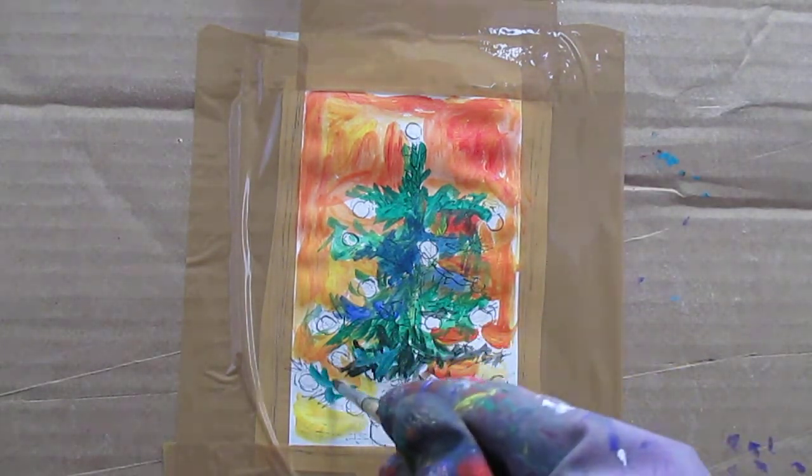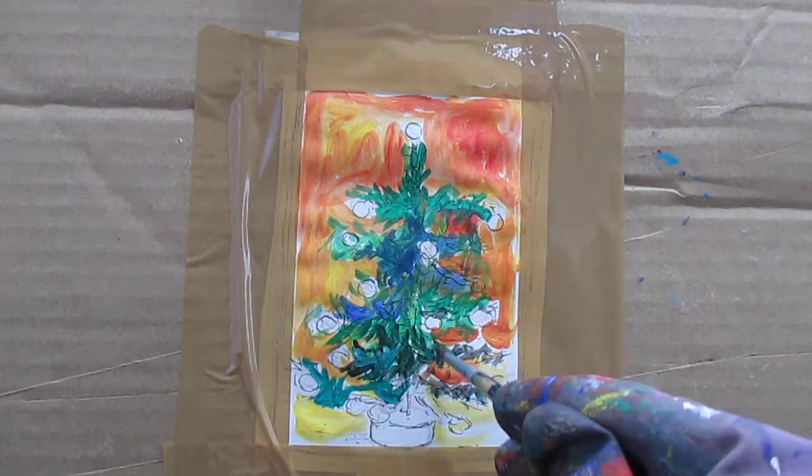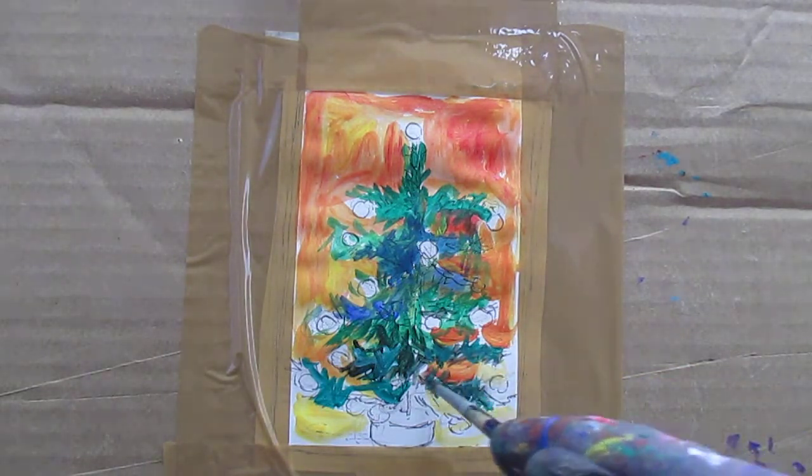Okay, well, this is not what I intended, but I like it. I've always loved that little tree, and we get it out every year and put it out.